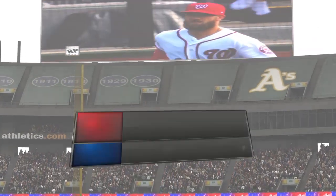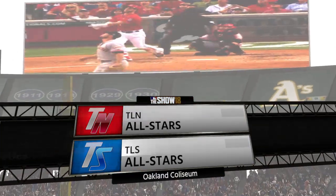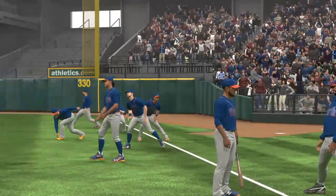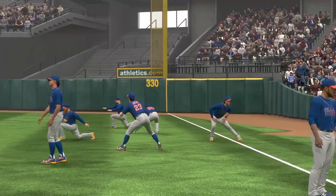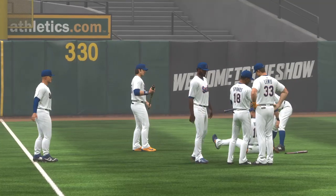Now from a place that's seen its share of great moments through the years, a look at the Oakland Coliseum. Here it's the little guys on the big stage between the Texas League's North Division and the Texas League's South Division. It's baseball on the show, and it's coming up next.